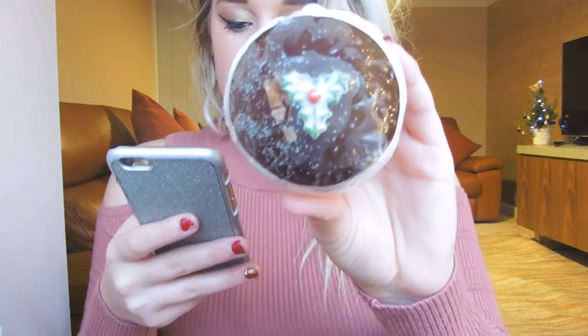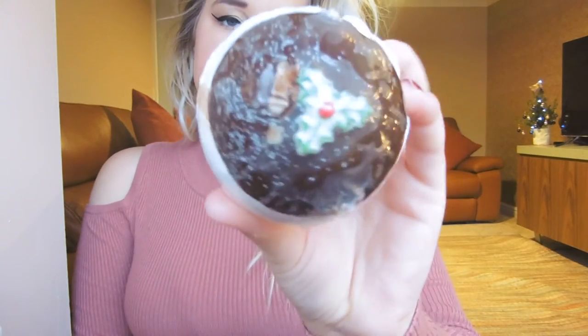Then we've got this one, which is quite sweet for me. This is called Midnight Mass, and it basically looks like a Christmas pudding. And it has got a really chocolatey scent to it. It's got the little holly on the top, and it's got this dip chocolate effect. And this one's called Midnight Mass.